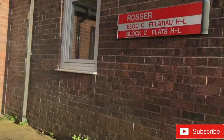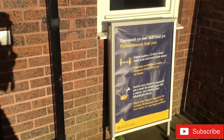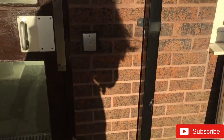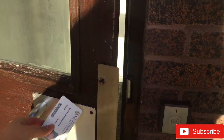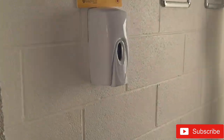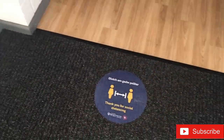So when you enter, you see this Ross Block C entrance, and then there is some guidance to clean your hands and so on. You use your student ID card, it opens, then there is a hand sanitizer right here, more hand sanitizer. And thank you for keeping social distancing. You go to your place. It's quite a maze here, so just don't get lost.